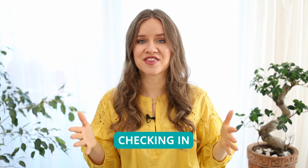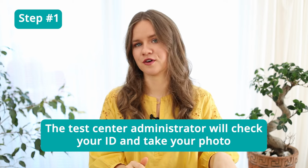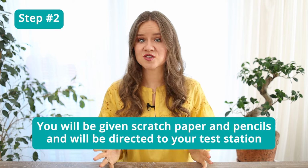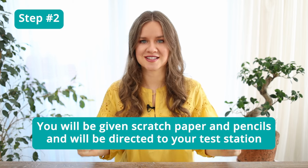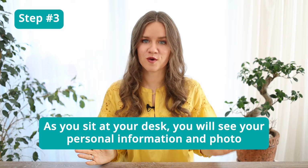Then, it's time to check in. At this stage, the test center administrator will check your ID and take your photo. This photo will appear on your certificate, so be sure to dress nicely. They'll give you scratch paper and pencils to take notes and show you to your test station. As you sit at your desk, you'll see your personal information and photo.